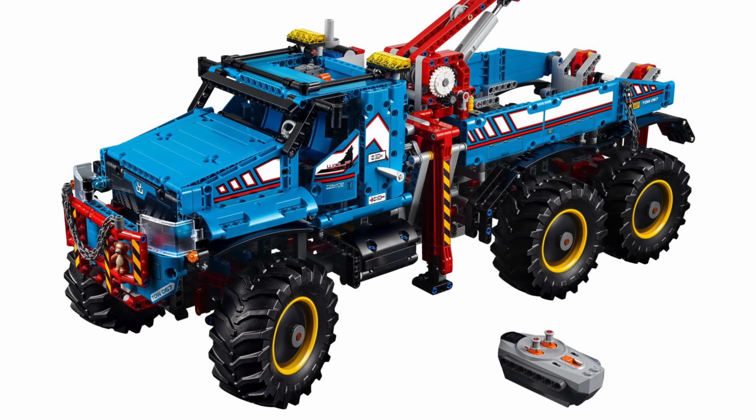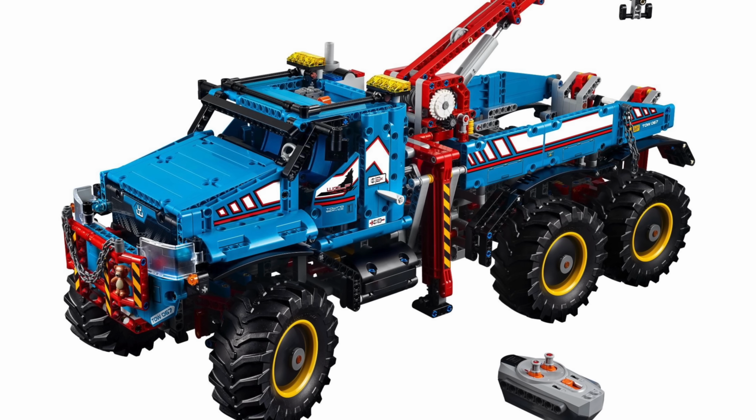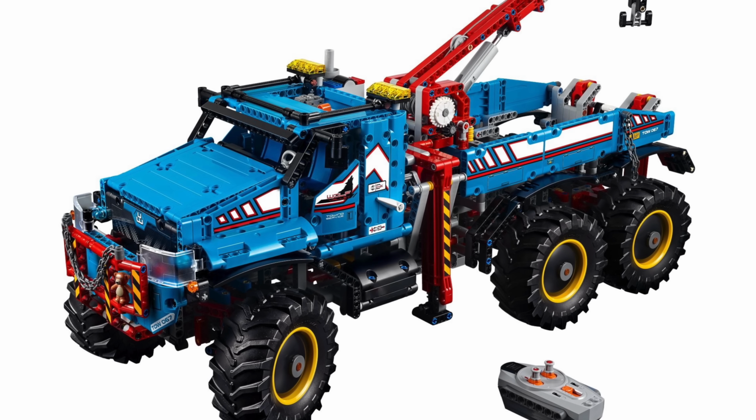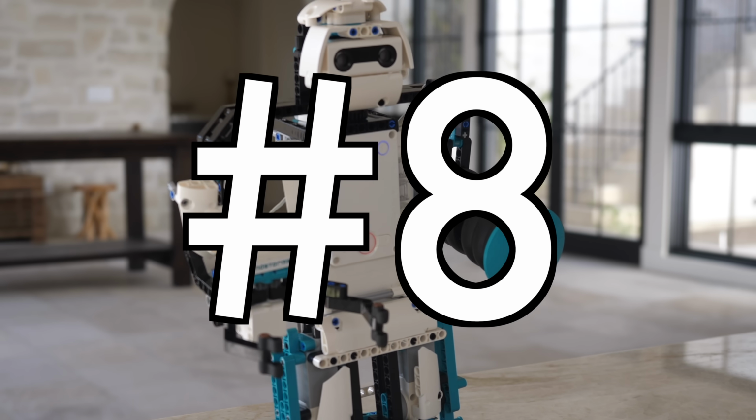Despite the flaws of the 6x6 all-terrain tow truck, I absolutely love the dark azure color. It's not super common in Technic, so it's always nice to see it. The aesthetics on the front are pretty great, and I love the teddy bear here.